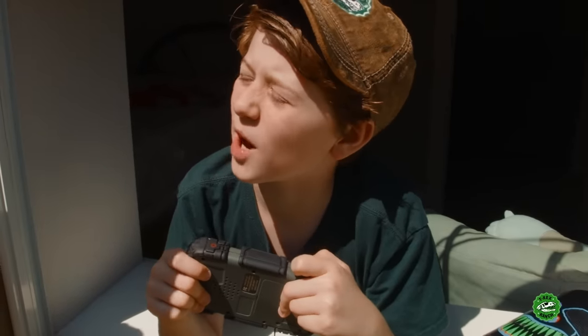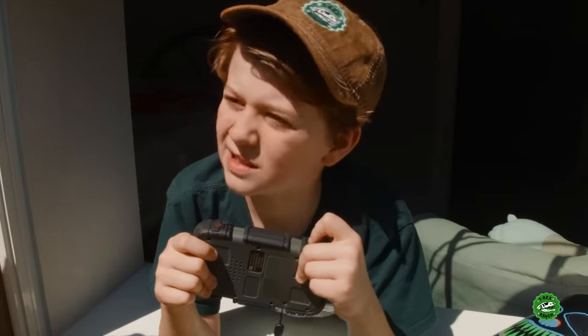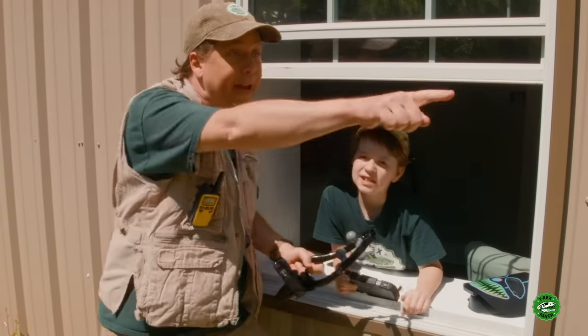I don't think this is our brightest idea we ever had, though. No, this is a great idea. This raptor cam's gonna work perfectly. We just need a raptor, okay? Look, a raptor's coming. Oh, yeah, it is a raptor, okay.